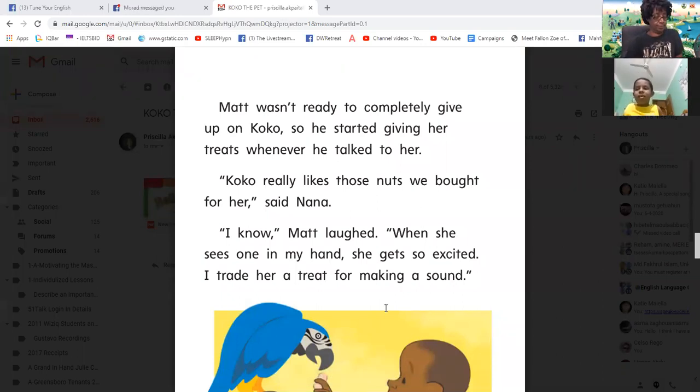Matt wasn't ready to completely give up on Koko. He started giving her treats whenever he talked to her. Koko really liked those nuts.